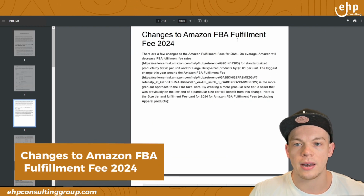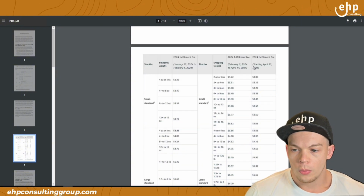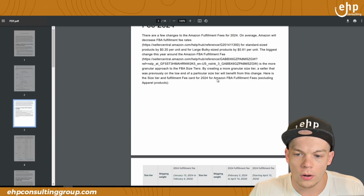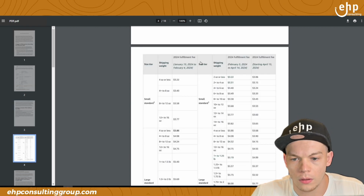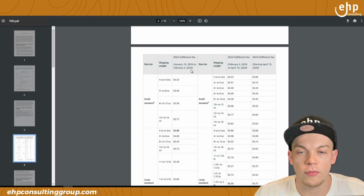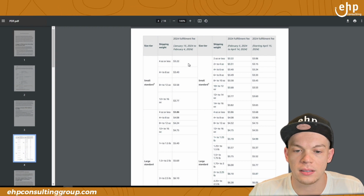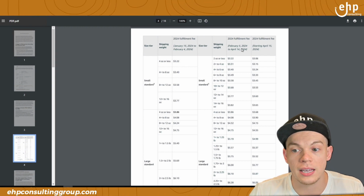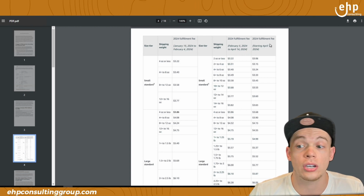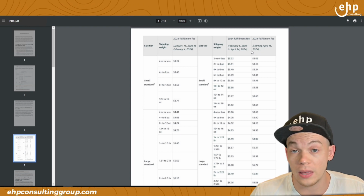We've got changes to Amazon FBA fulfillment fees. So we've got the fulfillment fee in 2024, from January 15th, which is right around the corner, to February 4th, 2024. And then we have this tier. It looks like it's changing again from February 5th to April 14th, and then changing again from April 15th and on.